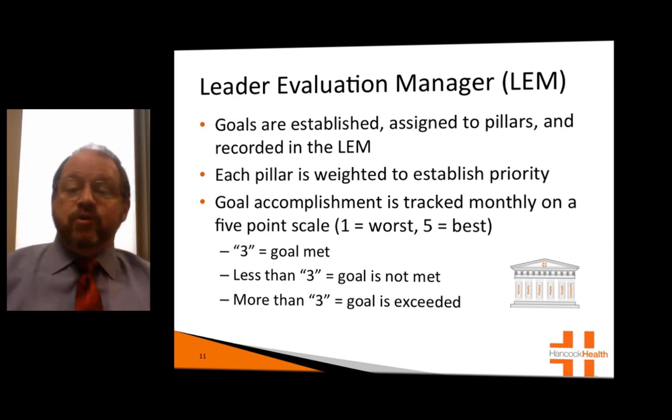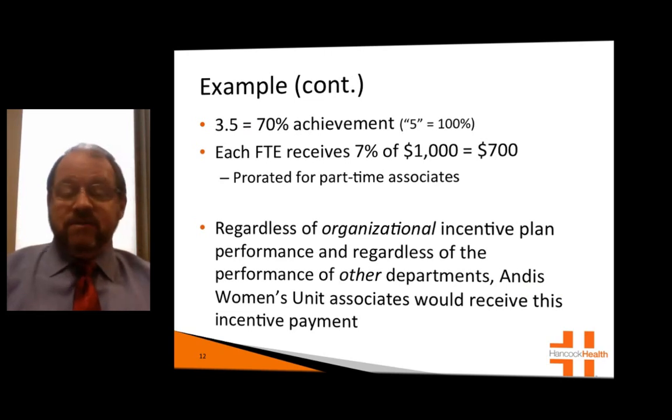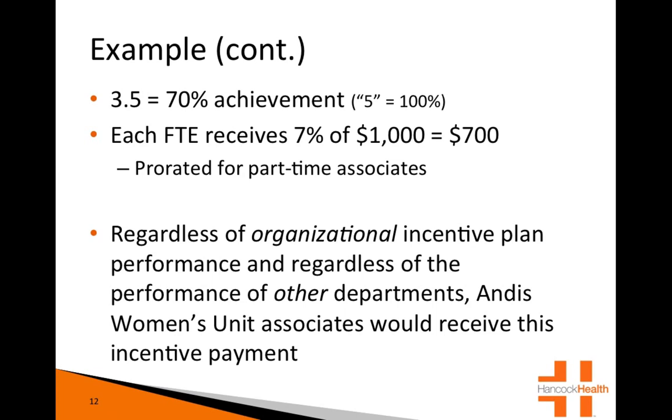So within that Leadership Evaluation Manager, as we have seen, there are goals that are straight from the strategic plan and the metrics board. We have pillars. Those pillars are weighted. We have goal accomplishment that we track on that monthly basis, and it's on that 5-point scale where 3 is meeting the goal, less than 3 is not meeting the goal, and more than 3 is exceeding the goal. We then also looked at the Andis Women's Unit, and actually as of the time that I put this together, they had a score of 3.5.